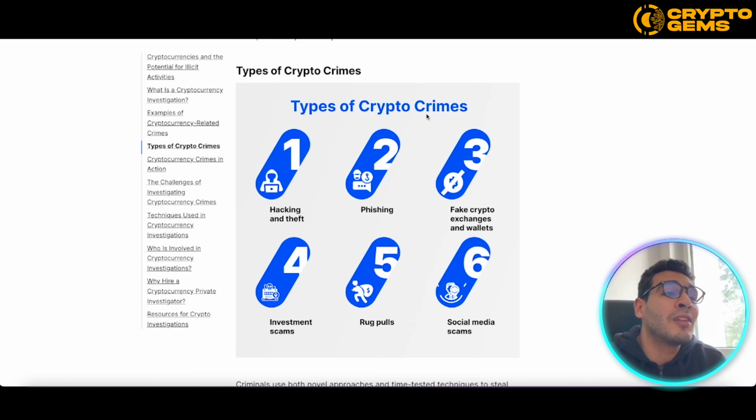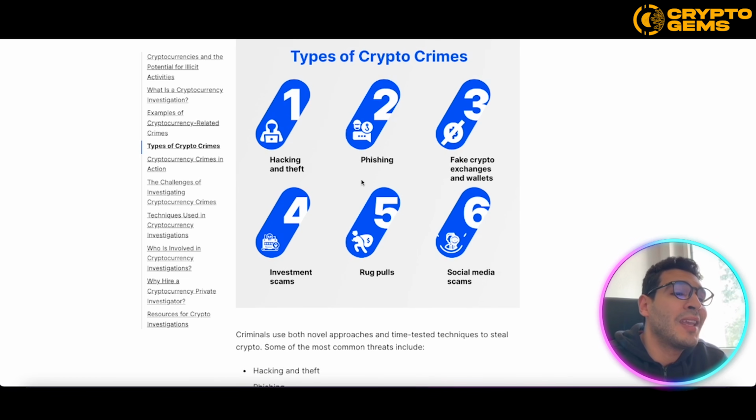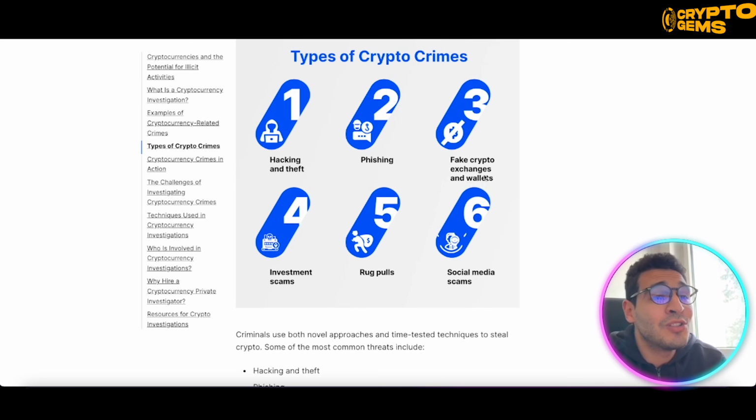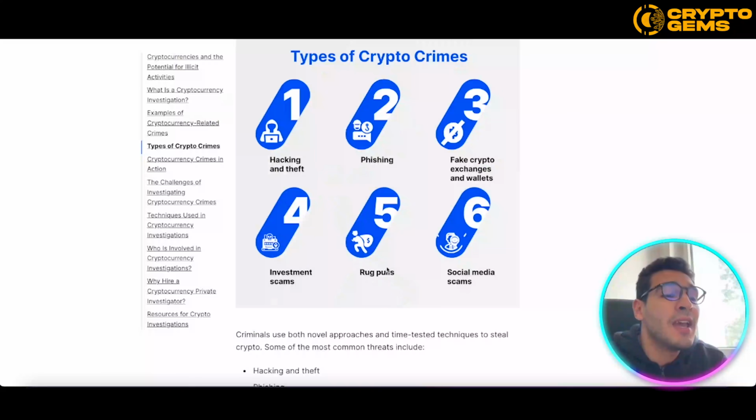And these are the types of crypto crimes over here. Actually, this link will take you to an article laid out for you in a very nice and structured way: hacking and theft, phishing, and fake crypto exchanges and wallets. And a lot of them are out there in the market, unfortunately. Like 99.9% of the projects out there are just so sketchy and too good to be true, and you will need to dig deep behind each project and understand what's going on. Investment scams and rug pulls and social media scams as well.